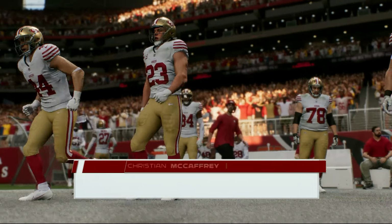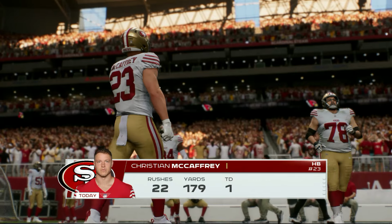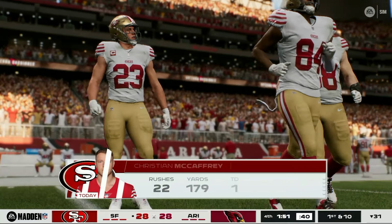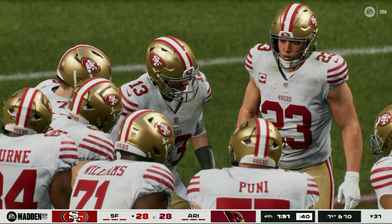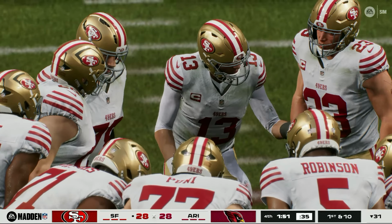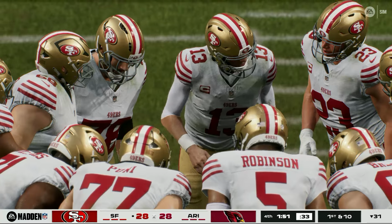Here's Christian McCaffrey and the 49ers offense coming back onto the field. And it's hard to believe you can run the ball a whole lot better than he has. The vision, the cutback ability, the acceleration, the stats. It has all been on display throughout.